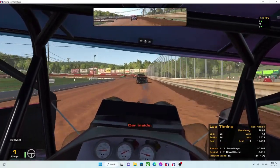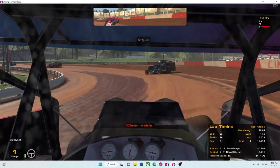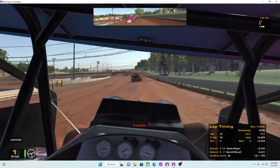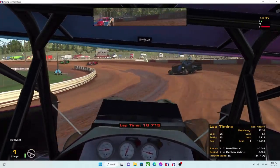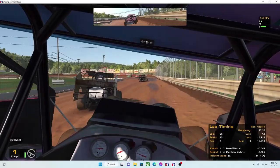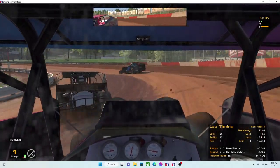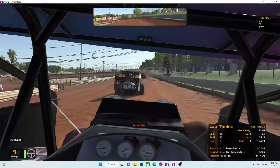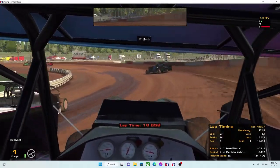16.628, 16.629. Inside, I gotta clear. Let that guy go around inside. Clear inside. Inside. Clear inside. 16.715. I'm gonna let him around. All good. Inside. Clear inside. 16.658.